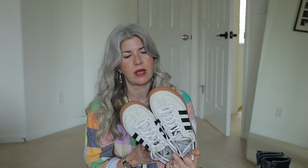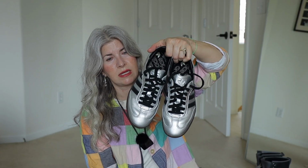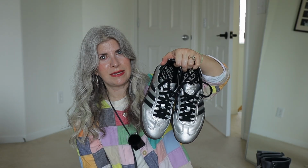If my black moto boots are my go-to shoe in the winter, these are going to be the equivalent shoe during the warm weather months. I can already tell. I just love them so much. And then I have a second pair of sneakers, these silver and black Adidas, and these were actually a Christmas gift from my family. So these are not going anywhere.